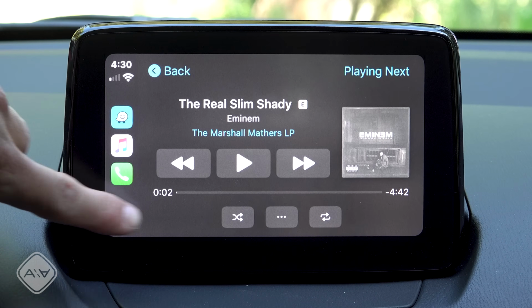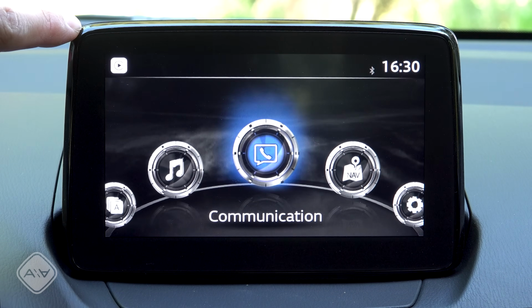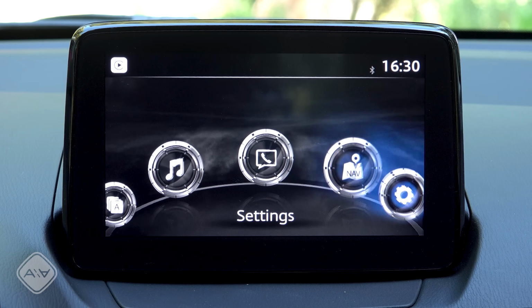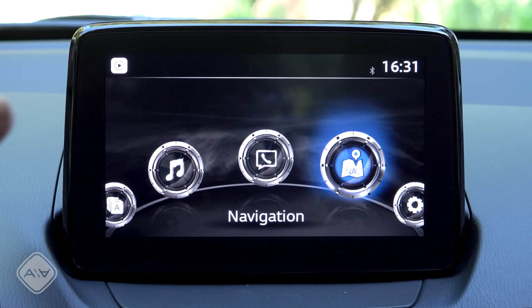This is a 7-inch touchscreen, and as you can see, it supports smartphone integration. They have replaced that with a Toyota logo right there, but you can see that the overall interface bears no resemblance with other Toyota products in North America. It's also worth noting that, as we see in other Mazdas, the touchscreen functionality turns off once you start moving. So if you're out on the open highway, you have to use the controller in the center console.